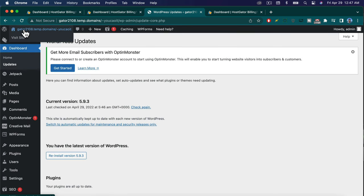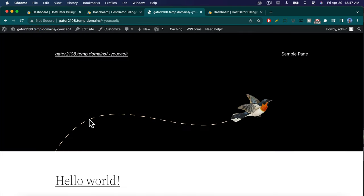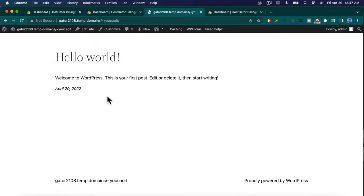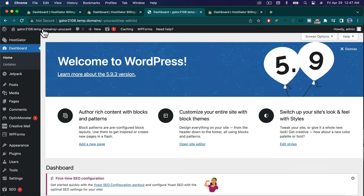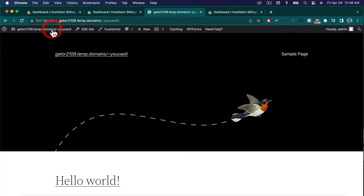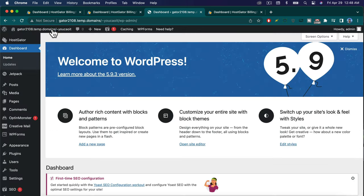We can click on the site title up here, which is our temp domain name, and that'll take you to the front end, which is how the world sees your blog, your website. And when you click on the site title in the upper left again, it just takes you to the dashboard, which is where you do all your editing. For some reason, that was hard for me to understand at first, but it's sort of like if a painter took the painting and flipped it around to show their client or their subject and then flipped it back around to work on it.